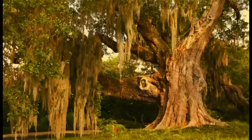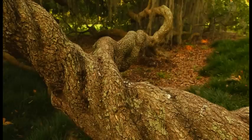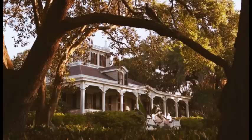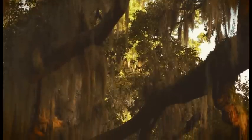They stand like silent sentinels, with their weathered trunks and sinewy arms, guarding the gates to the beauty that lies within. They are the live oak trees of Jefferson Island. Survivors of countless storms and hurricanes, their toughness concealed by the graceful elegance of the Spanish moss.